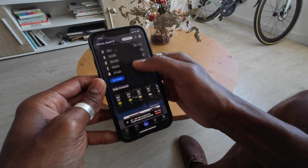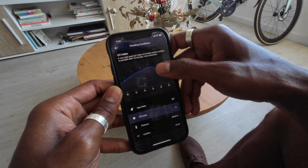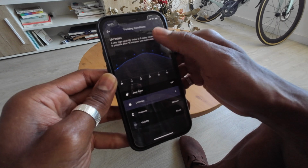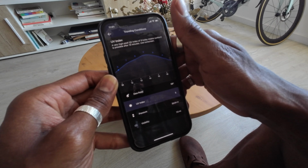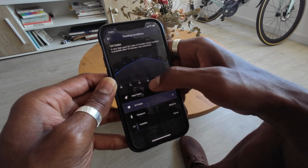But the UV index is what I want to show you guys here. It actually shows you the peak of the UV index for the day, and you can see by hour. Today I'm only going to do a quick hour-and-a-half ride up Els Angles with my friend Julian, so I should be able to avoid that peak of 9.